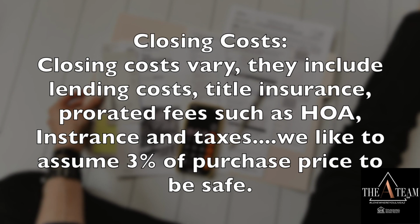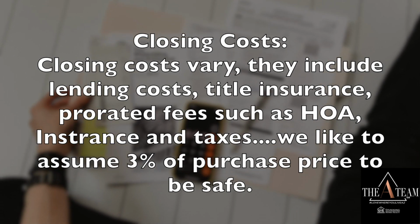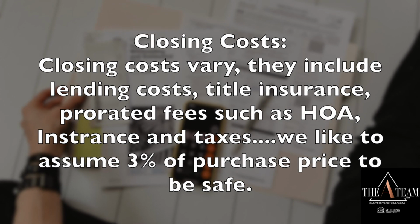One of your final costs when it comes to buying a house will be your closing costs. Gary, can you elaborate a little bit more on what closing costs are? Yes. Closing costs range between 2 to 3%. We usually like to say 3%. These closing costs are what conclude your transaction. They cover all your title fees, any loan fees like loan origination fees, and make sure that the escrow company, the title, and the HOA fees, if any, are all paid. Your prorated taxes and insurance as well. Those would be your closing costs.